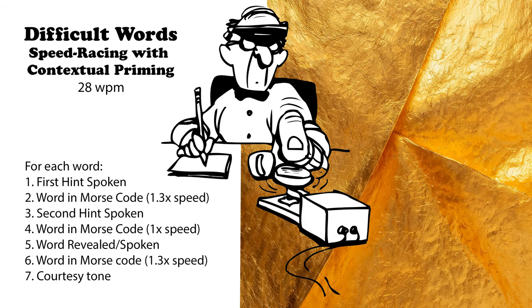A food item typically served as a side dish. Can be hand cut or machine sliced. French fries.